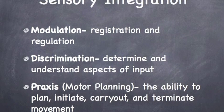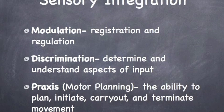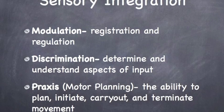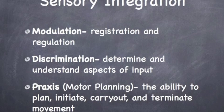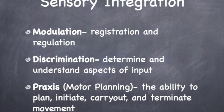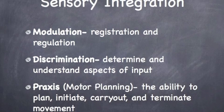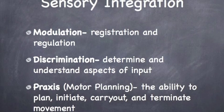The next part is discrimination. And that's the ability to determine and understand the aspects of the input. So it's not just where, as modulation, I say, oh, I know I'm moving, now I know which direction I'm moving. Or, oh, I know I was touched, I know I was touched hard, or I was touched by a soft thing. That's discrimination. As well as, oh, he touched me on my back versus my arm.